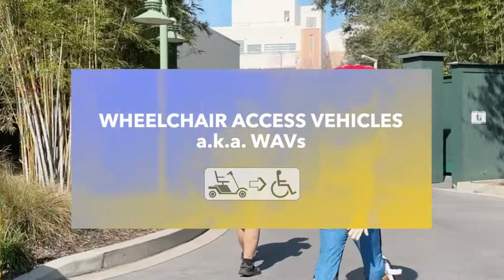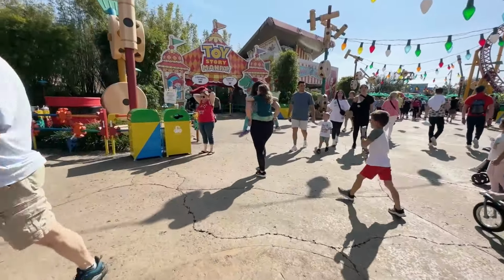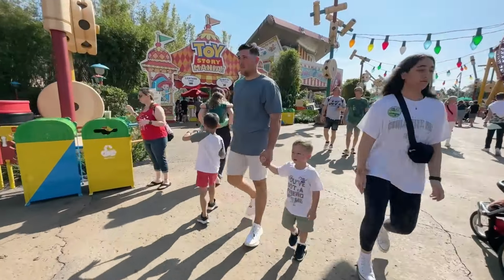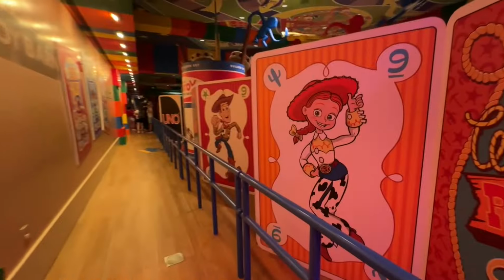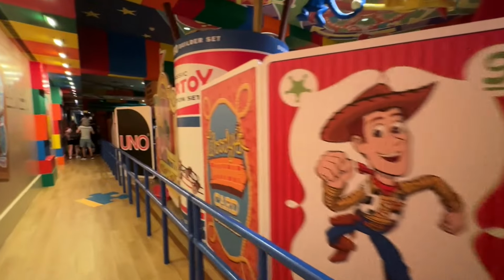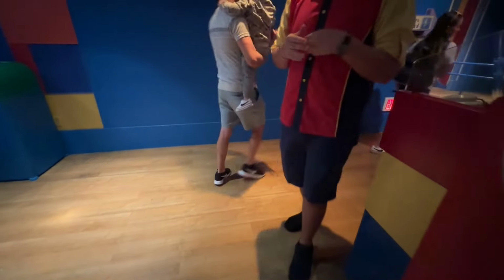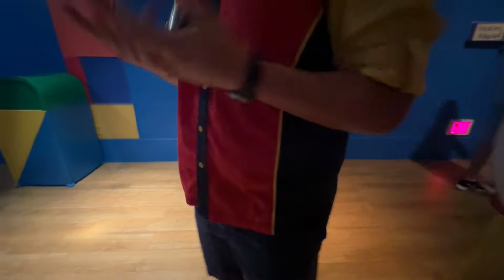Now, let's talk about the only ride at Hollywood Studios where you can actually stay in your wheelchair, Toy Story Mania. This is a really fun 4D shooting game where you compete with other guests to rack up the highest score. Hi. Two, and we'd like to use the wave. Gotcha. Two to wave.